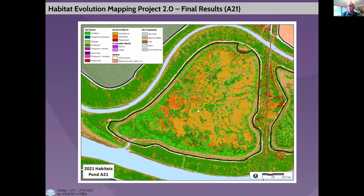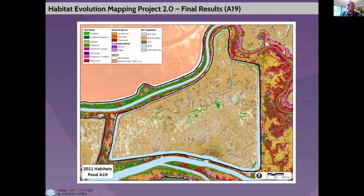Again, more success. A19, we mapped in 2021, before I think they opened the north part. I could be getting this wrong on Mud Slough and other places with more tidal action, but we still see that spike in growth between 2019 and 2021 in A19. So hopefully even those additional levee openings will help accelerate that as well.